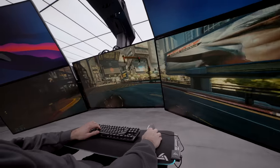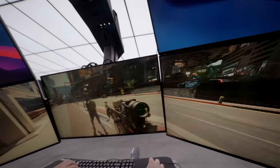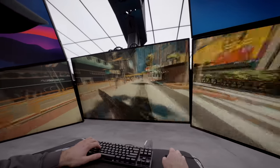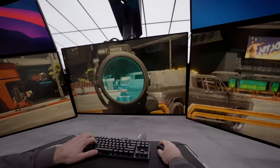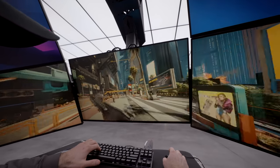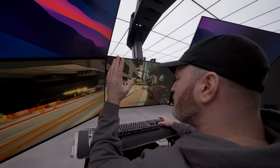Look at that. Whoa. And this is the full resolution of each monitor. Over 11,000 pixels across, including my peripheral. 55, 56 frames, I'll take it. So these are the optimal settings, full resolution across all three 4K monitors. That's kind of amazing. That PC back there running dual 3090s is silent. It's not making a peep right now. There's not a fan noise, nothing.